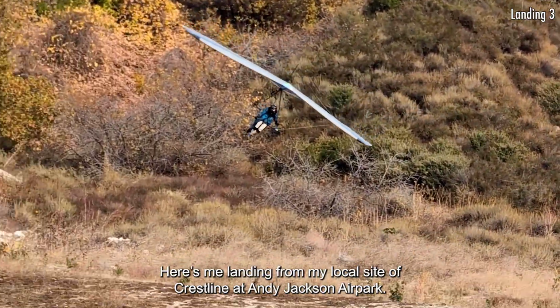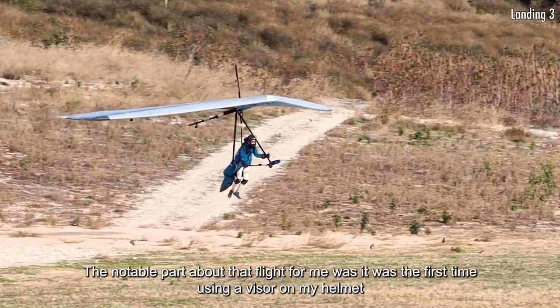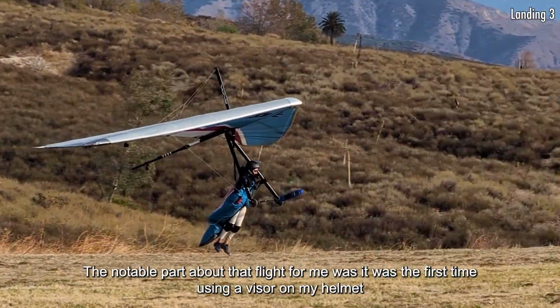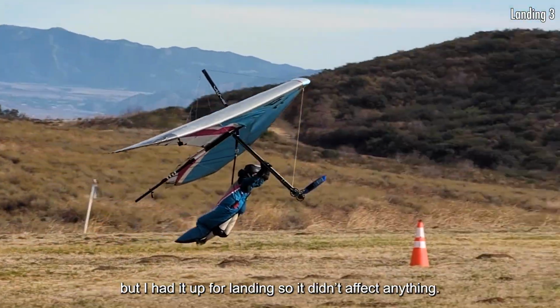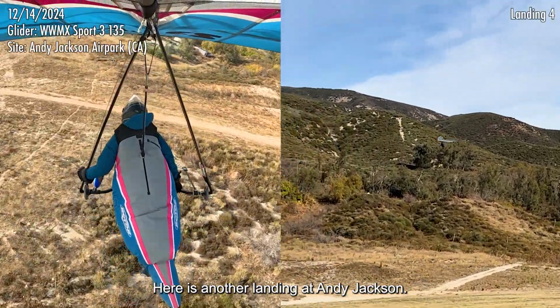Here's me landing from my local site of Crestline at Andy Jackson Air Park. The notable part about that flight for me was it was the first time using a visor on my helmet, but I had it up for landing, so it didn't affect anything. Here is another landing at Andy Jackson.